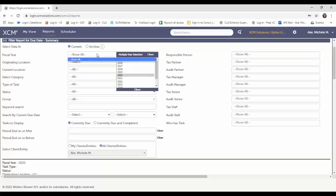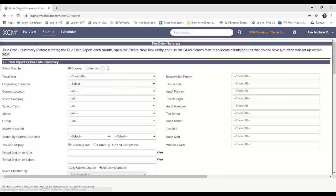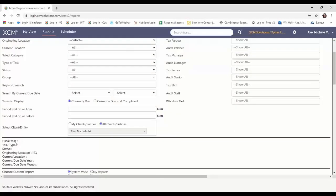When I do a due date report, I don't want to miss anything. So to me, less is more. I would rather filter out in my Excel spreadsheet than put on too many filters here and end up not getting all the tasks that I want to see. So I always set this to select all. And you can see now it's removed the fiscal year from down here.